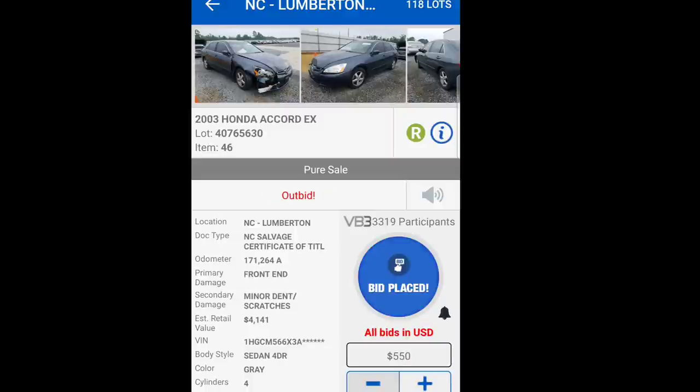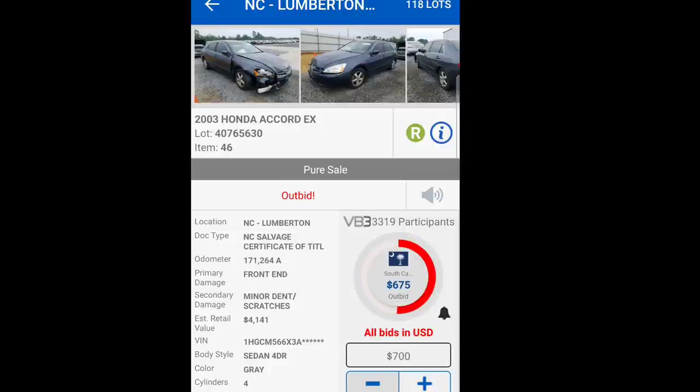I'd bid on this Honda because it's not bad, but oh, they're bidding this up, man. One more. Nope. They're not letting me get it. Damn. I'ma wait now. I'm gonna chill. I'm not gonna get crazy with it, man.